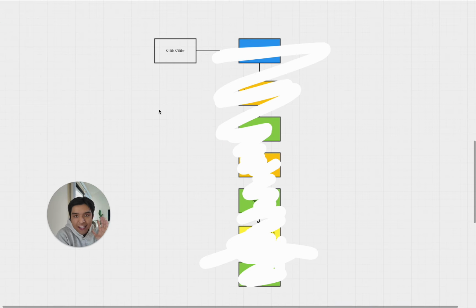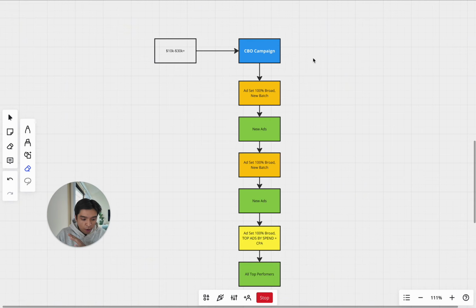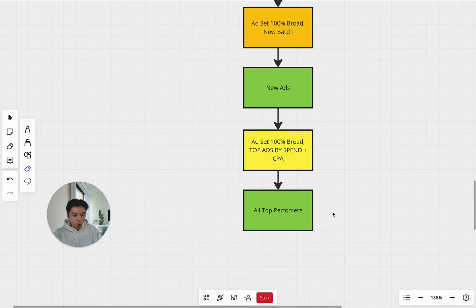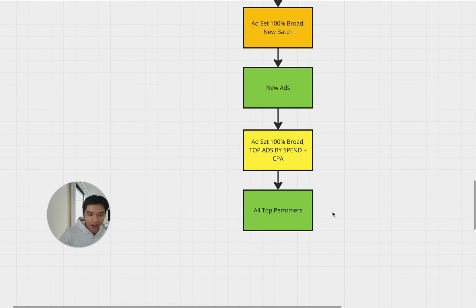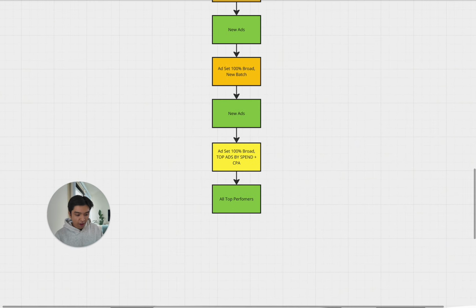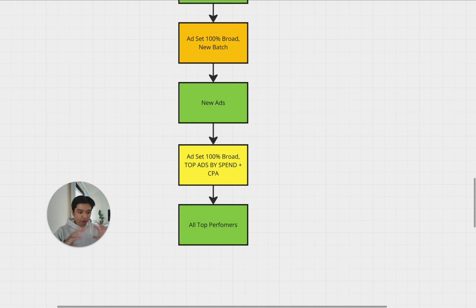Now, if you're between $10,000 and $30,000 in spend, we're gonna do this campaign build out here, which is a CBO campaign. And the only difference between this campaign setup and the previous one is the addition of this ad set here, which is our winners ad set. You could think of this as an ad set that's gonna contain all of the best performers from our batch tests. And we're basically creating like an Avengers squad, if you will, of the best performing ads that we want Meta to funnel spend into.